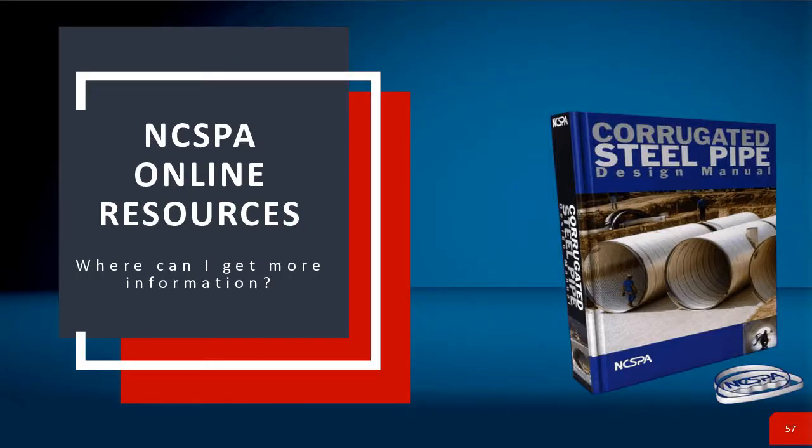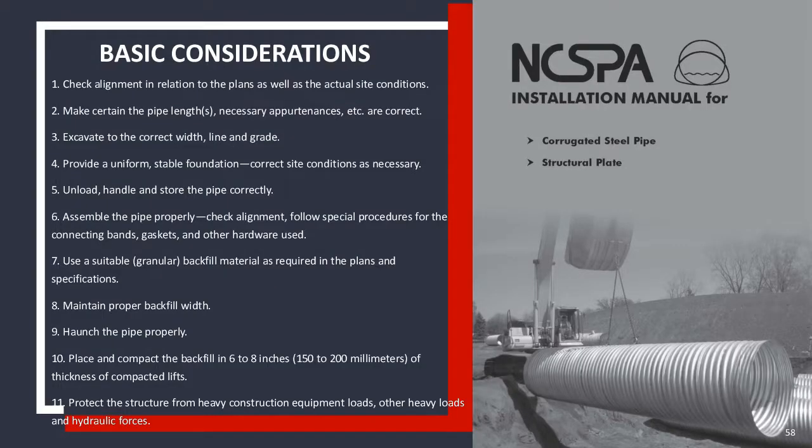We have a lot of great projects listed on the site that we'll get into here in a minute. Jerry mentioned the Corrugated Steel Pipe Design Manual. Chapter 12 covers rehabilitation, maintenance, and inspection. A lot of great information there. You can download that as a free PDF. We, of course, have the installation manual available as a free download, too, for basic installation considerations.